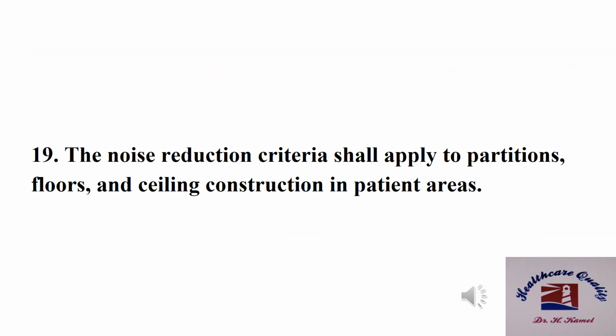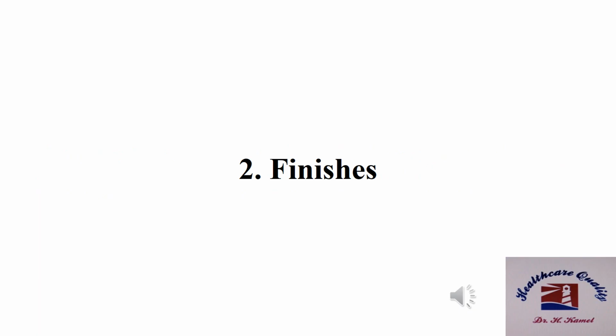Number 19. The noise reduction criteria shall apply to partitions, floors, and ceiling construction in patient areas. Second, finishes standards.